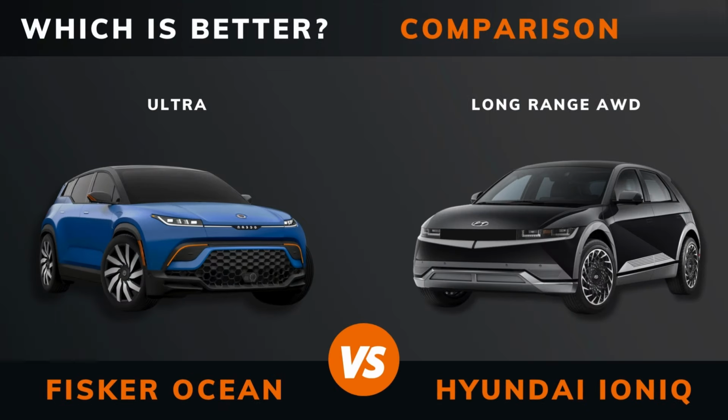Fisker Ocean Ultra versus Ioniq 5 long range all-wheel drive. Which is better? Stay until the end to find out.